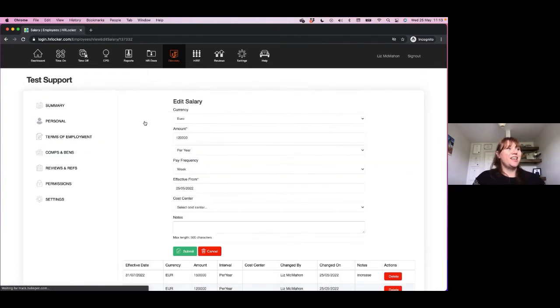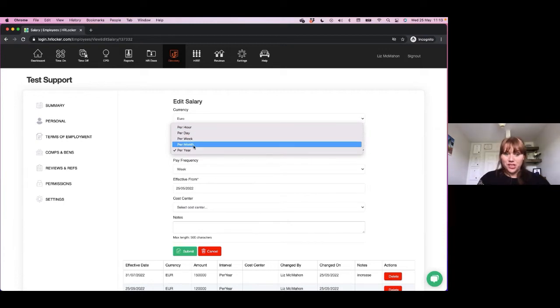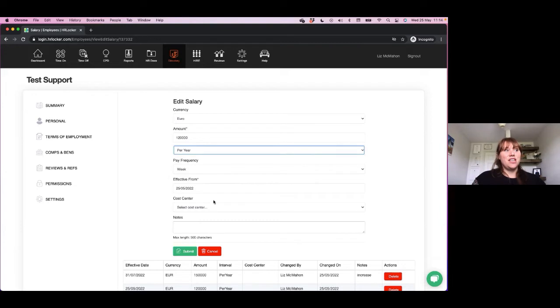Just to note when you're putting in the salaries, and I made this mistake in the beginning when I was preparing for this, it is important that you choose the per hour, per day, per week, per month, or per year option. It will drastically throw out your report if you put in 120,000 euros per month or per week, which happened to me. And I rang somebody in IT thinking that there was a problem with the system, but it was my own fault. So just make sure you're putting it in the correct box, and the effective date as well.